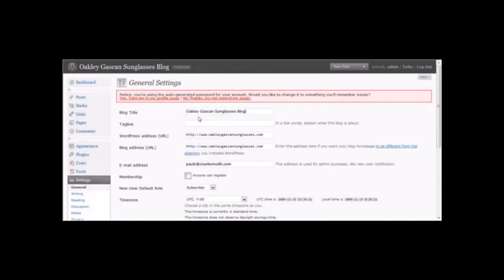Now you would again go right back here to general, and under the blog title, you do want to make sure that it has your main keyword phrase and then something like blog or review site, or just the name of the product or keyword phrase you're really targeting. So in this case, this is product specific. So you really want to use the name of the product, because that's going to help you maximize that traffic. So Oakley Gascan sunglasses, that would be a good one to use. Then come right down here again and choose save changes.